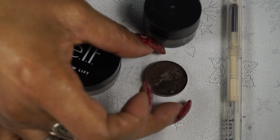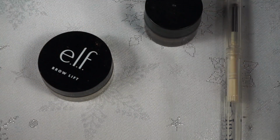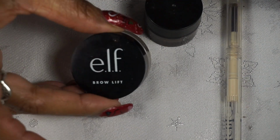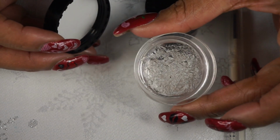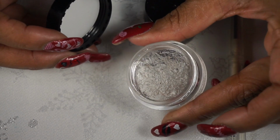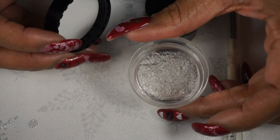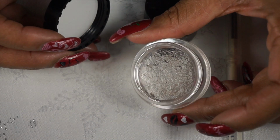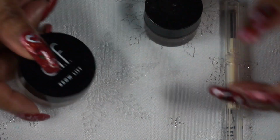For brows, I'm still using my KVD Frankenstein powder. I still got quite a bit left in there, so I'm still using that. The e.l.f. Brow Lift, I really enjoy this. I had the Anastasia Brow Freeze, and I used it a few times, and it got moldy. I don't understand. I've seen a couple people say that the Anastasia one gets moldy real quick, but the e.l.f. one doesn't. I've had this for 4 or 5 months, because I had it in a project pan before. I really like this. It's just like the Anastasia, and it's cheaper, and it hasn't gone moldy.